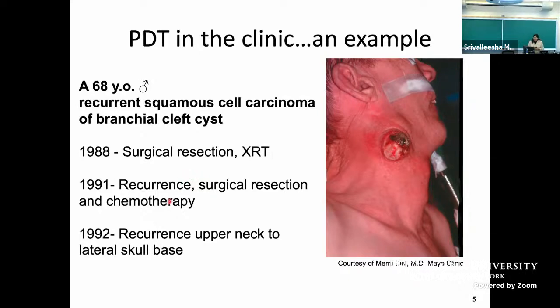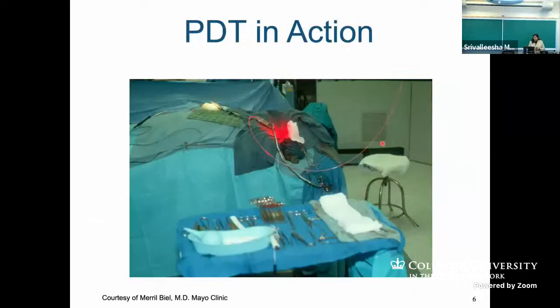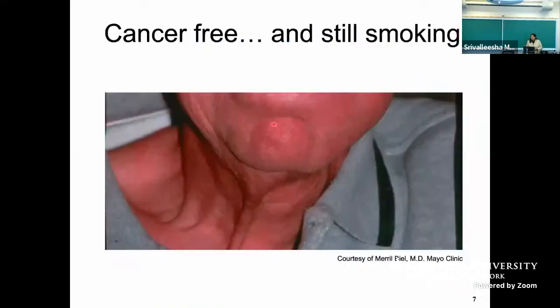And then a year later, there was a recurrence to the upper neck, as you can see here. So almost all of the therapies did not work in this particular patient. So this patient was treated by Dr. Beal with PDT. Here you can see a photograph from the clinical room, the fibers being delivered specifically localized to that region of the tumor. And this patient is cancer-free after, you can see that the region is healed well and is still smoking.